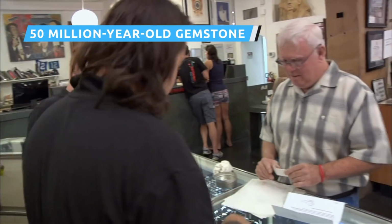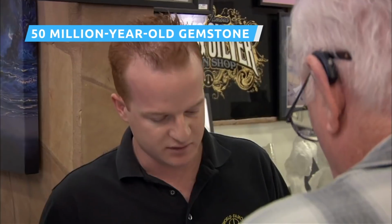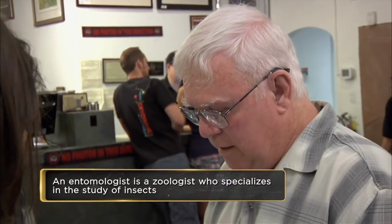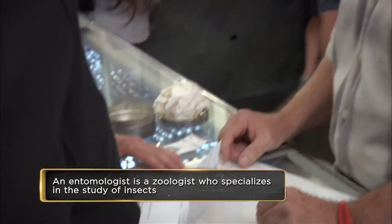A seller strolls in, believing he has something really special in his possession, a 50-million-year-old piece of Baltic amber with a fossilized tarantula trapped inside. He presents it to Chumley in the hopes of getting $50,000 for it. Turns out he's in luck, as there's a gemstone expert already at the pawn shop. "I actually have a gemstone expert here." "All right, hold on."